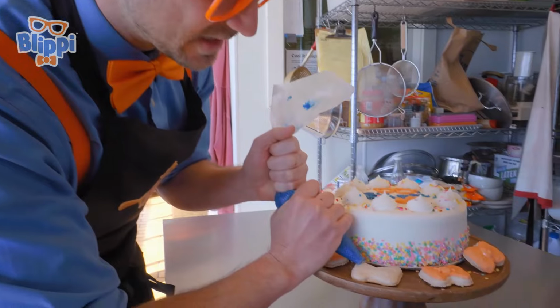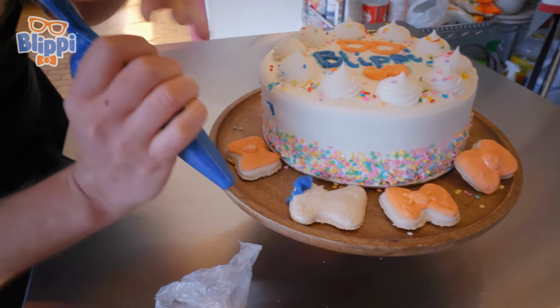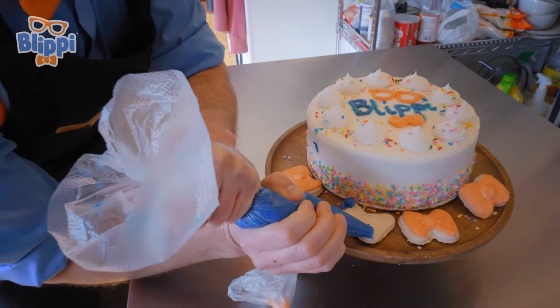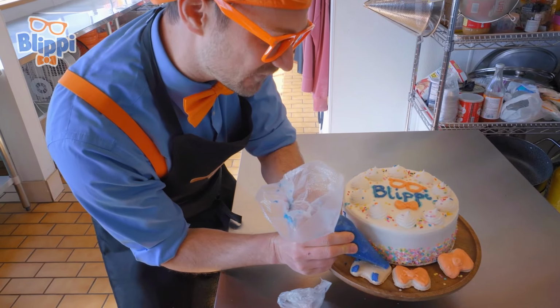So my normal bow tie is orange, but I'm actually gonna use some blue too. So let's just squirt some out. Whoa, that looks cool. Let's do a big dot there. Do a big dot there. How about one right there? Oh, and one way over there.